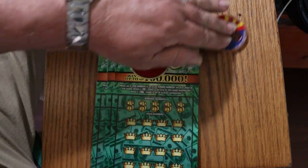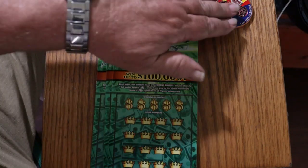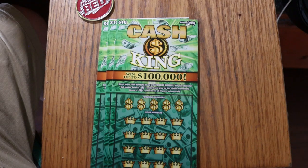Anyway, match your number, the winning number. Find the star, win the prize automatically. Find the gold bar to win a win all. I have yet to hit that. Others have hit it. I am not the king of this particular ticket's win alls, that's for sure. I think Random might have more of them. I think he's got two or three. I forget what it is.